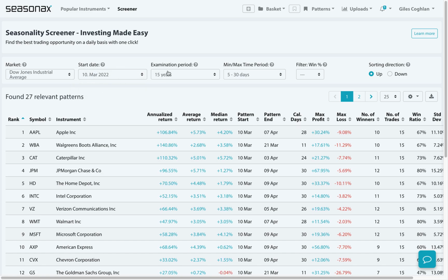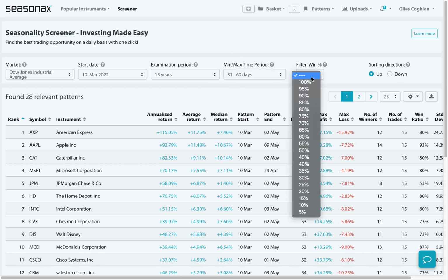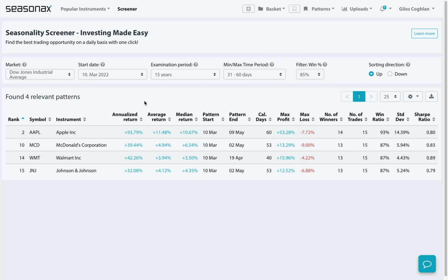Now, if we take a look at the Dow Jones, let's have a look from, say, the 10th of March and just simply examine the last 15 years. And we want to hold something for 31 to 60 days, and we're looking for something that has a greater than 85% win percentage. Here we go.